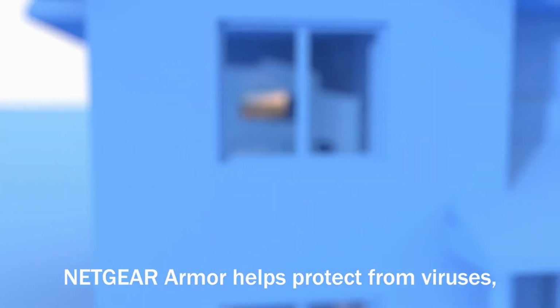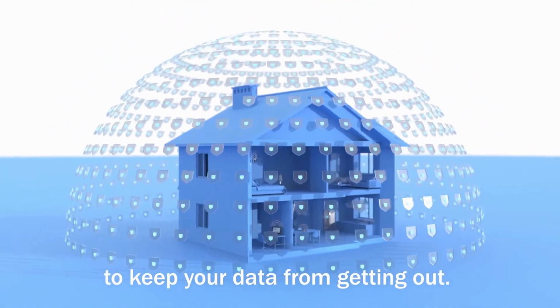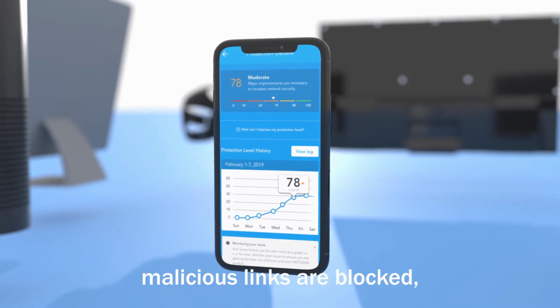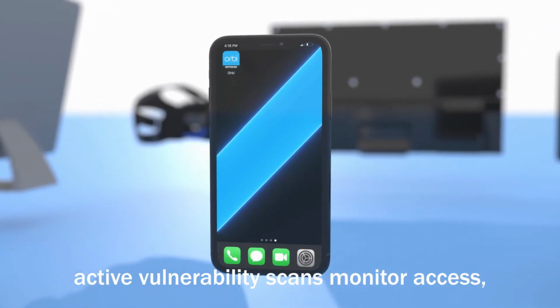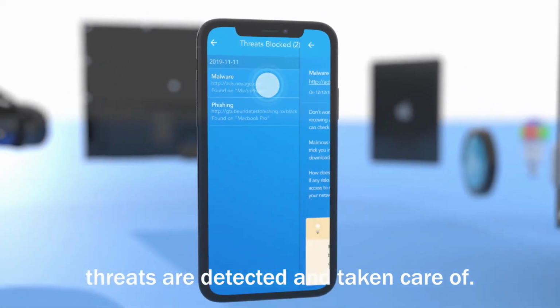NetGear Armor helps protect from viruses, malware, and threats from getting in to keep your data from getting out. Scam sites and emails with malicious links are blocked. Active vulnerability scans monitor access, and instant alerts tell you when threats are detected and taken care of.